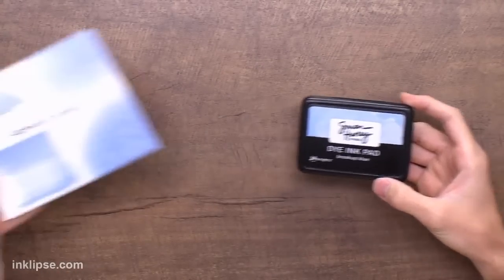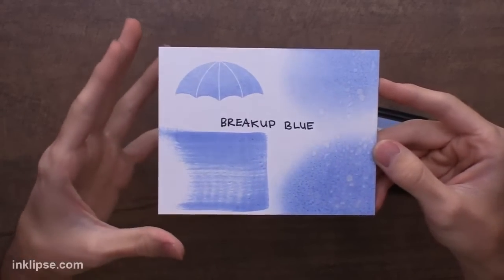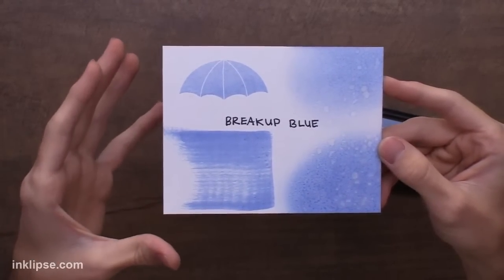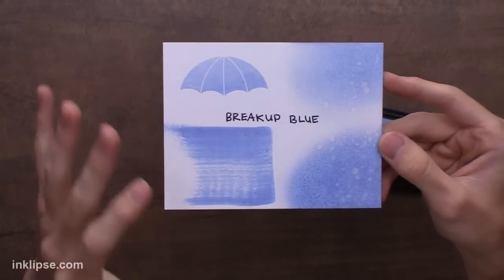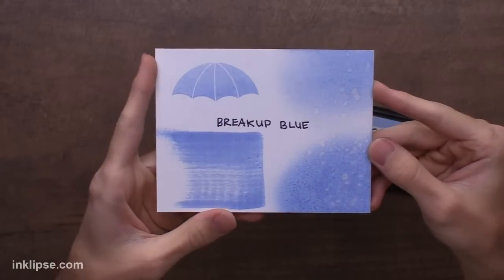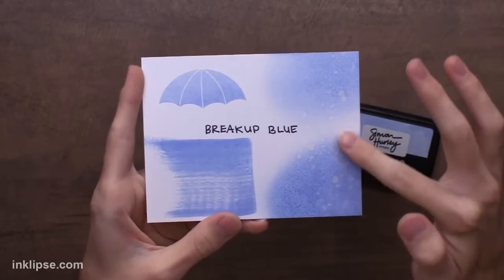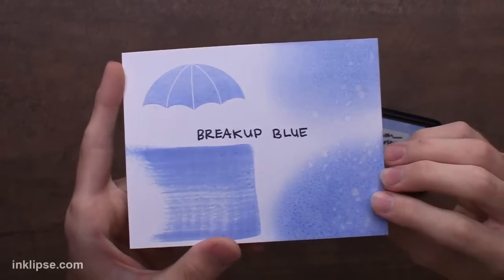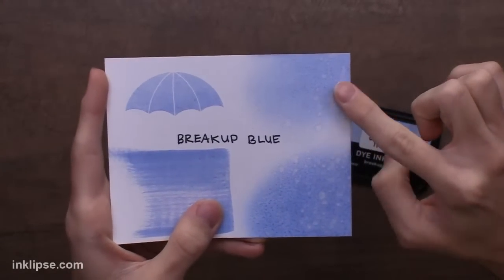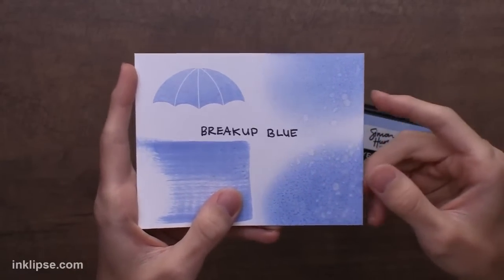So here is Breakup Blue. I love this color. You guys can see it's almost got a little tiny bit of purple in it, I would say. It's nowhere on the green side, but in my opinion, it's kind of this really true blue. You can see for both of these, I sprayed a little bit of water on them so you can see how that reacts with the water droplets. These are them blended out. Here I did a little bit lighter blending. Here I went in with a couple different layers of that color.